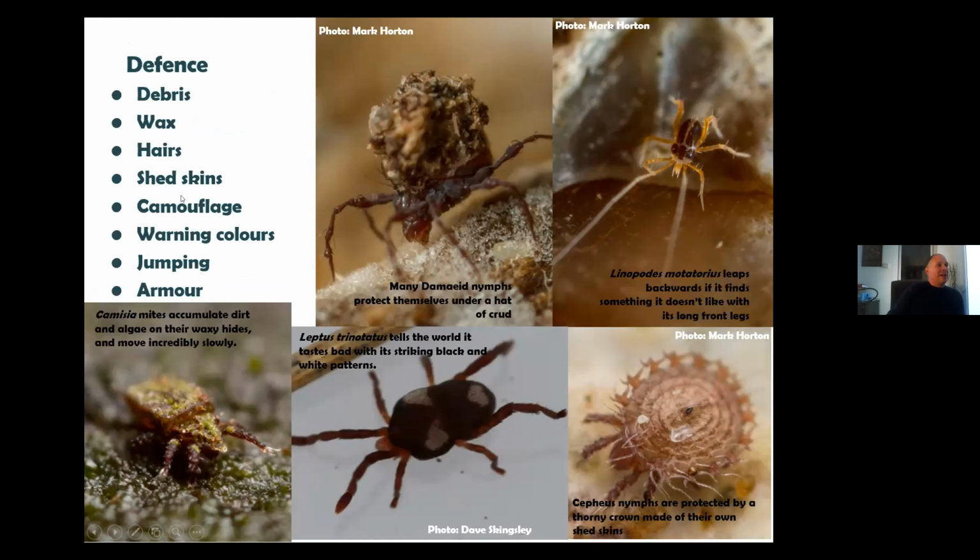Some of them actually carry their own shed skins on their back. So in the bottom right-hand side, we've got a Cepheus nymph, which each ring there with its little set of spikes on the outside is a former skin. So the first one will be the prolarva, the next one will be the larva, the next one will be the deutonymph, and this is the tritonymph, for instance.